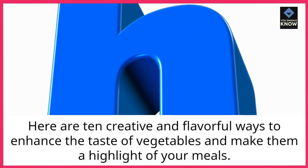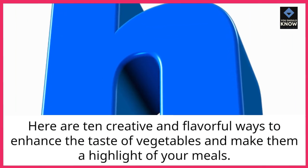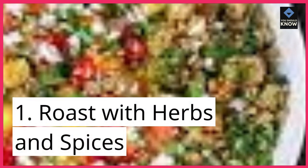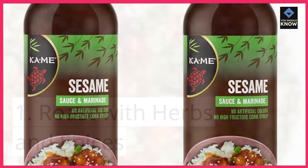Here are 10 creative and flavorful ways to enhance the taste of vegetables and make them a highlight of your meals. 1. Roast with herbs and spices.